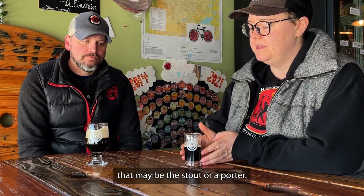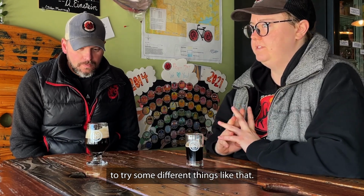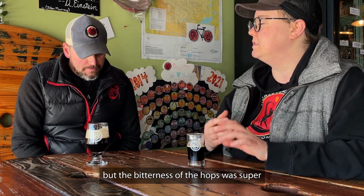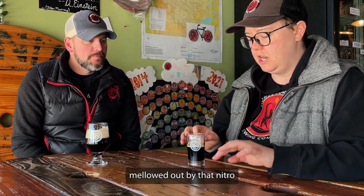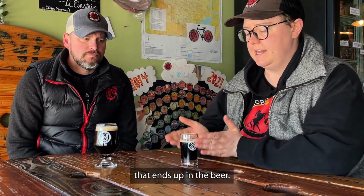I feel that maybe the stout or a porter, a darker beer, is sort of characteristic of Nitro, what people think of when they think of that Nitro. I think it can be really interesting to try some different things, like that Irish Red on Nitro as well. Yep. In the past, we've done things like Snug, and I always personally really liked when we did a single hop session IPA on Nitro. It wasn't everyone's favorite, but the bitterness of the hops was super mellowed out by that Nitro and just made it refreshing and delicious.